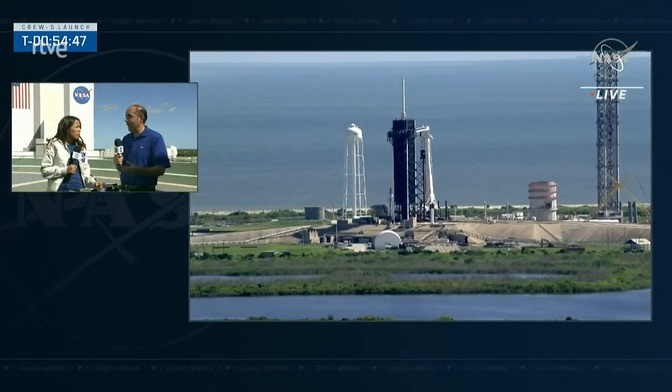So what we want to study is, can we actually grab those seeds, and will those seeds remember that environment? So when we fly the second generation, will they kind of have a leg up? Will they go already kind of pre-programmed to protect themselves? So that way the plants will thrive in space.